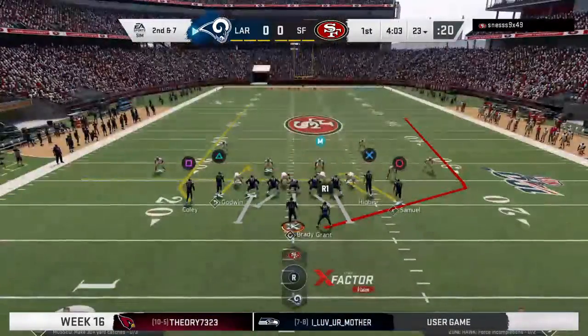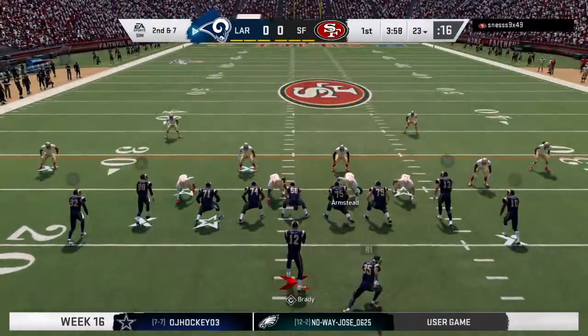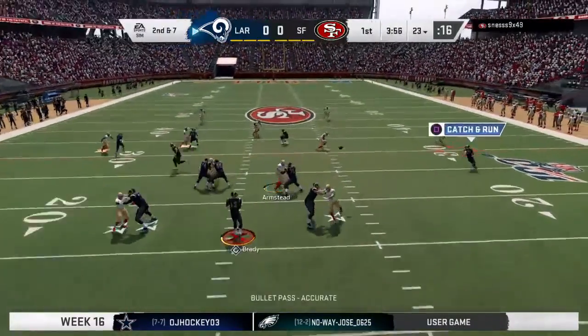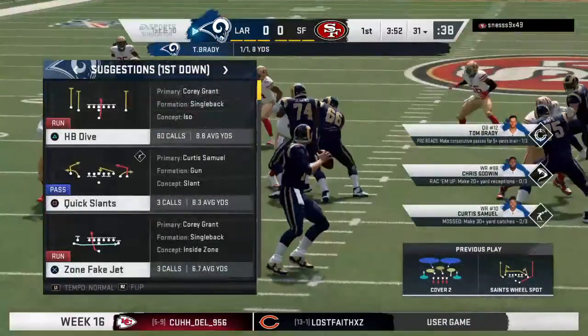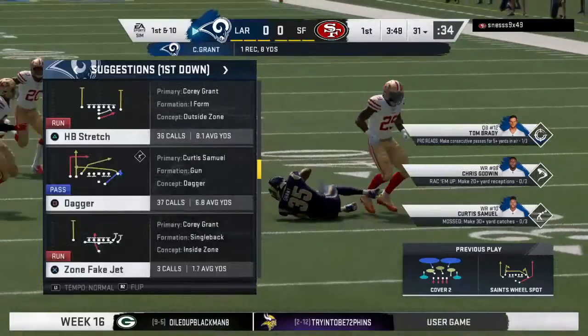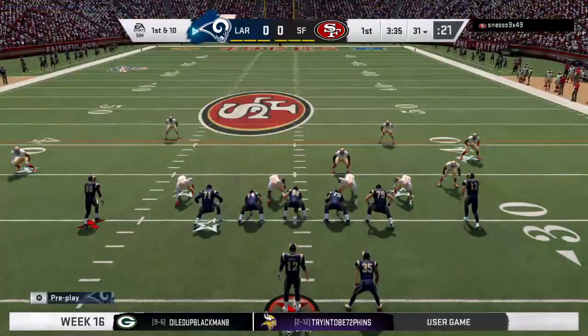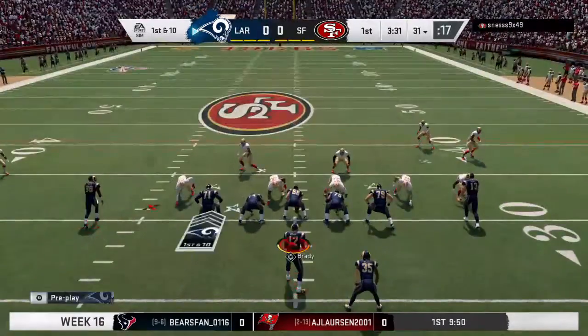Now 2nd and 7 from the 23. Now Brady completes it to Corey Grant. That one a 1st down pickup of 8. Everyone's got to be able to catch the football. Doesn't matter what position you play, but if you're on offense, be aware a ball may come your way.